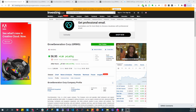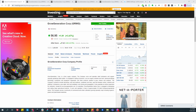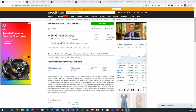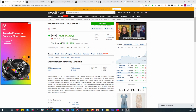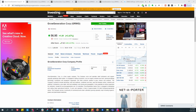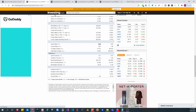Today we are looking at GrowGeneration Corp. It's another company that is in the cannabis space. It is a farm supply company. It provides equipment, soil and nutrients specifically to cannabis growers, but it also provides to other normal gardening growers and plant growers. So in an age where people are trying to find gold, it's literally selling the shovel. That's a good place to be in.